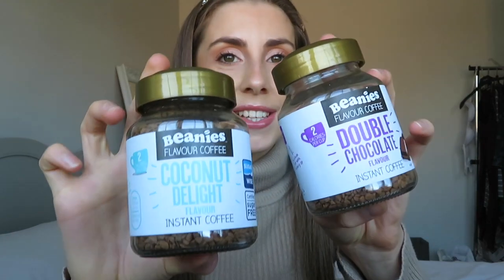Okay, and then next up in the hamper, I got some Beanies coffee. I got the double chocolate flavoured one, which is half gone, and the coconut delight. These two are dreamy. Like I said, I like bougie things that make my everyday life a little bit better, and this double chocolate one with coconut milk is like a Bounty. Dreamy, absolutely dreamy. 10 out of 10 would recommend.